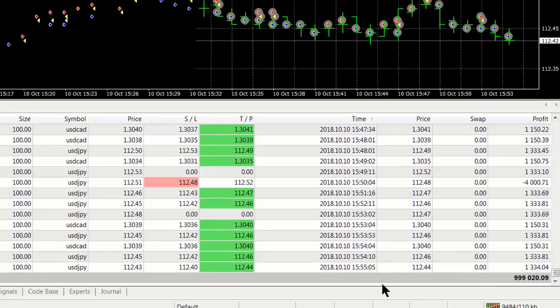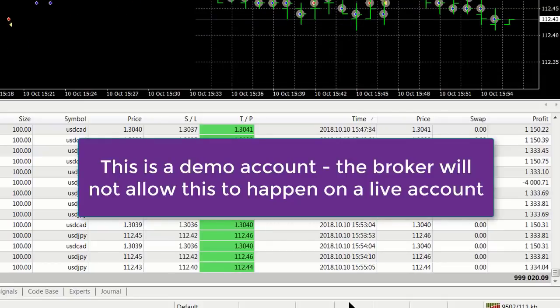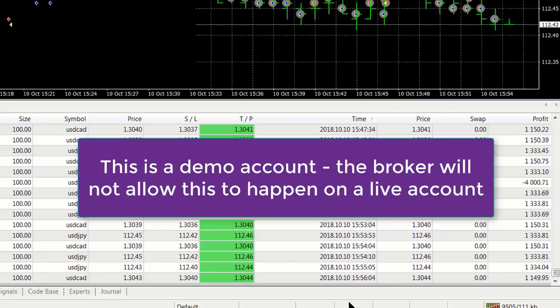Oh, there we are, one more trade and we've done our million. And then again, the other thing you must realize is that this is a demo account. The broker will not allow this on a live account. So why did I do this? This is fun. Forex trading is very serious, and people have a serious loss of humor when it comes to Forex trading.